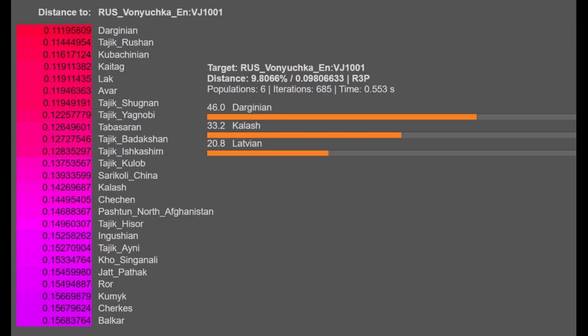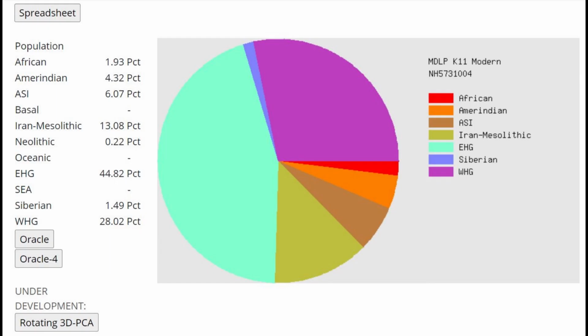And with the G25, we see more of the same, closest to people of the Caucasus and Tajikistan. She's actually getting modeled as a mixture of Caucasus and Tajikistan plus 20% Latvian, which is kind of similar to what you've seen previously with Eurogenes K13. And this is what she scores with MDLP K11 on GD match.